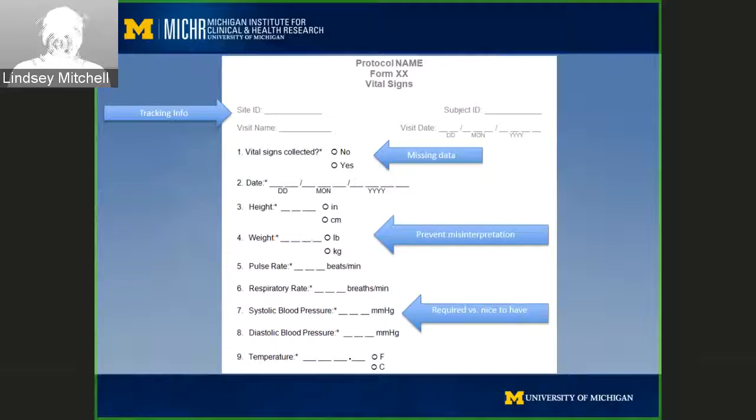Or like temperature is another one. Do you care if it's oral, rectal, axillary? Probably not. Most people don't want much in their data collection. I have that extra information that you have to clean up, basically.